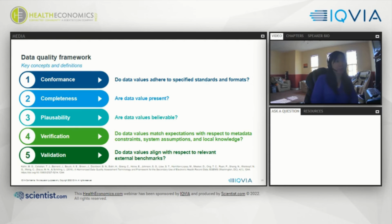Right? Verification goes down, do my data elements match expectations with respect to metadata, system constraints, or local knowledge? Right? So if I have a code, does that code actually exist? If I have an ICD-10 code, does that code actually exist? If it doesn't, then how, again, believable and how complete is the data that I have?